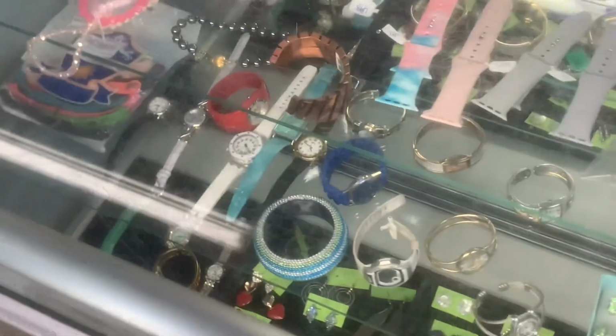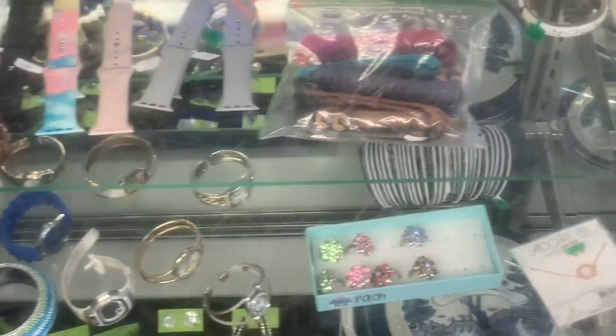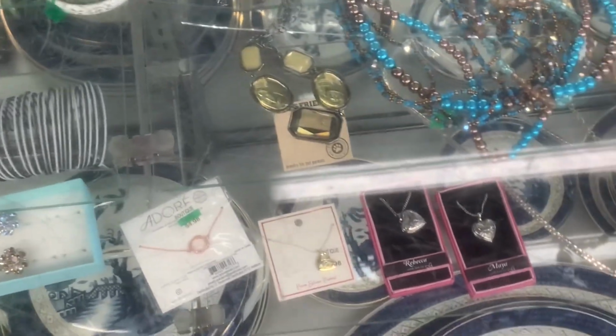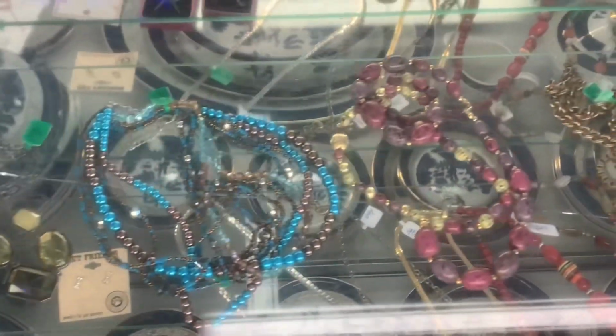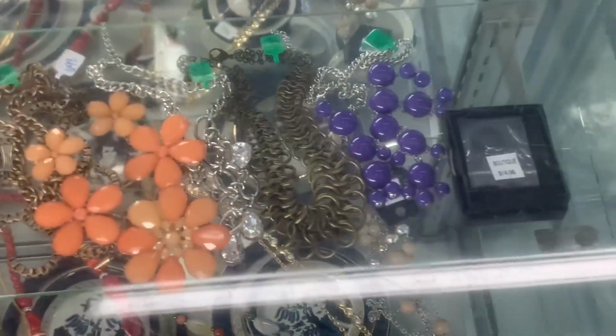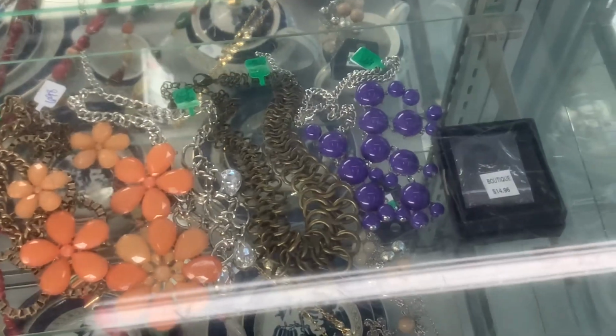Every boutique has its jewelry selection. You can find some really interesting items, from brooches, earrings, necklaces, and sometimes you'll get lucky and find some silver and some gold that they've overlooked.